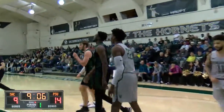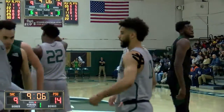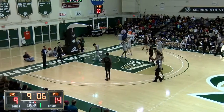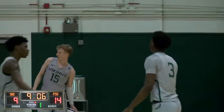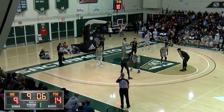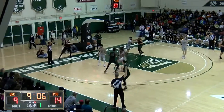And looks like we're going to have a foul call. That'll go against the Vikings. And it'll go against Alonzo Walker, number 22. His second personal foul, third team foul for the Vikings. Checking back in will be Rashad Goolsby. He will replace Walker. Hey, the students are starting to file in here. They're showing up.